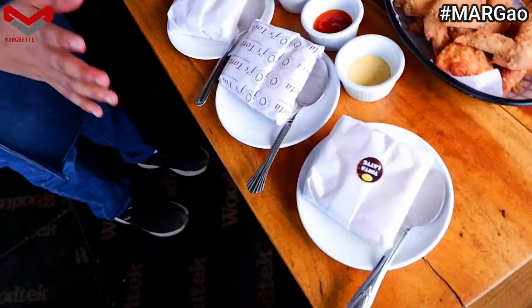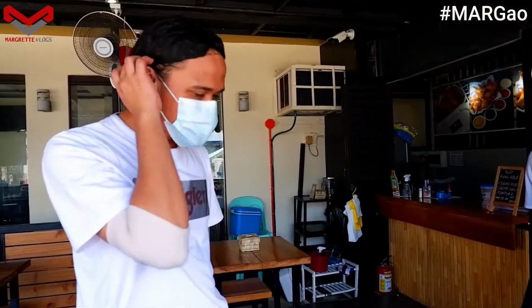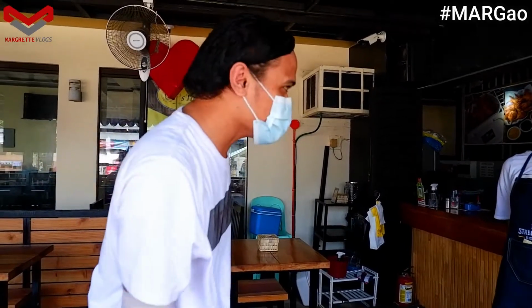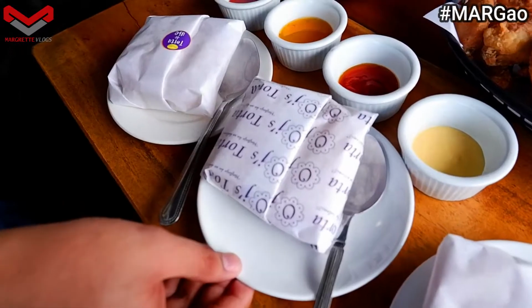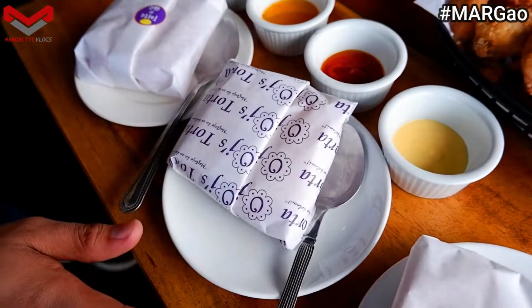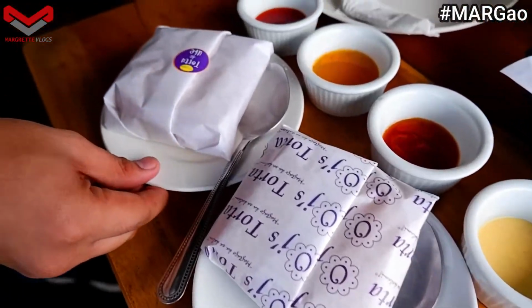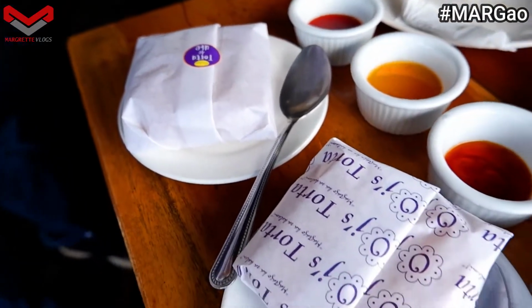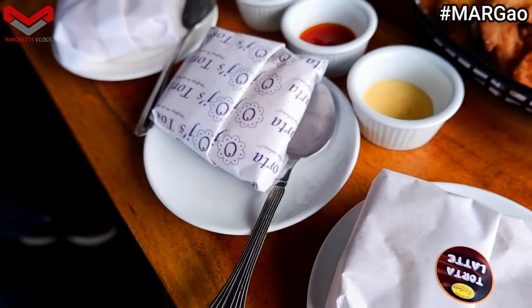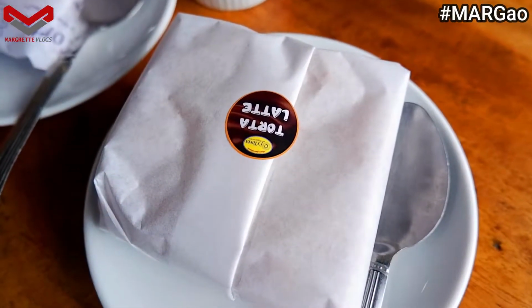Also, we have here our very own delicacy from Argao. So if you visit here in Argao, we have the best known torta, pasalubong. This is OG's Torta Classic for 30 pesos. This is torta de ube with the flavor inside ube for 35, and the same as well. Torta latte.